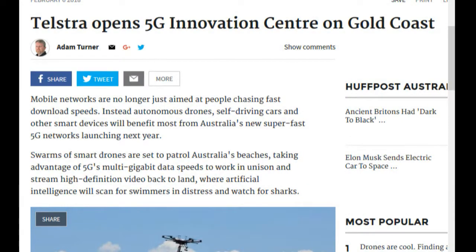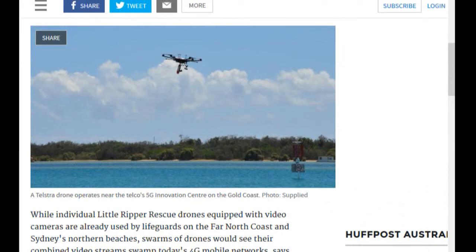Mobile networks are no longer just aimed at people chasing fast download speeds. Instead, autonomous drones, self-driving cars, and other smart devices will benefit most from Australia's new super-fast 5G network launching next year. Swarms of smart drones are set to patrol Australia's beaches, taking advantage of 5G's multi-gigabit data speeds to work in unison and stream high-definition video back to land, where artificial intelligence will scan for swimmers in distress and watch for sharks.